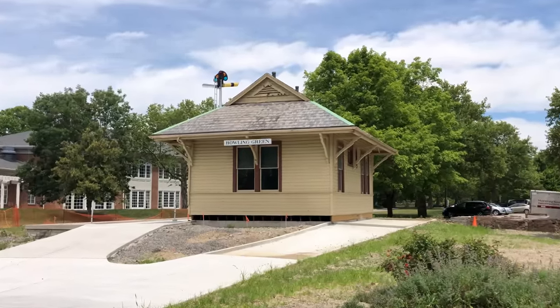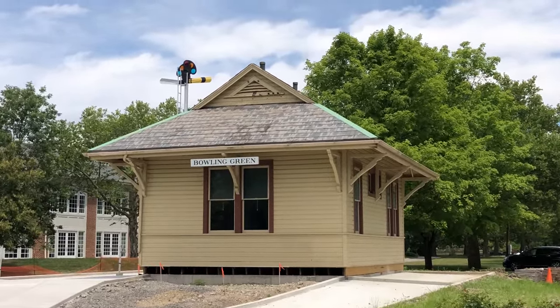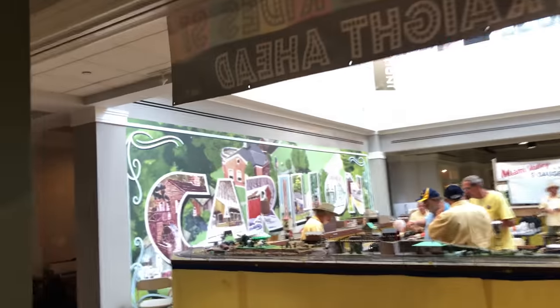Wow, check out the old train station I just found here in Bowling Green. I didn't see that the last time I was here. Alrighty, I found some really cool trains inside the building over here. Got some steam trains too. Oh, here goes one right now. Let's catch up to it.